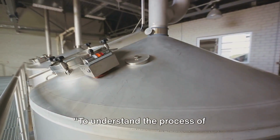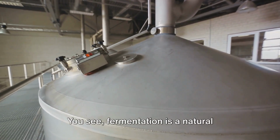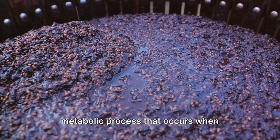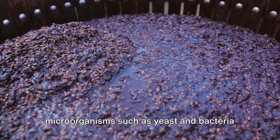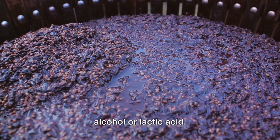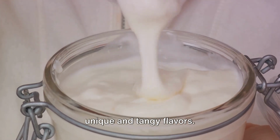To understand the process of fermentation, it helps to know a bit about the science behind it. You see, fermentation is a natural metabolic process that occurs when microorganisms such as yeast and bacteria convert sugars into other substances, like alcohol or lactic acid. This is what gives fermented foods their unique and tangy flavors.